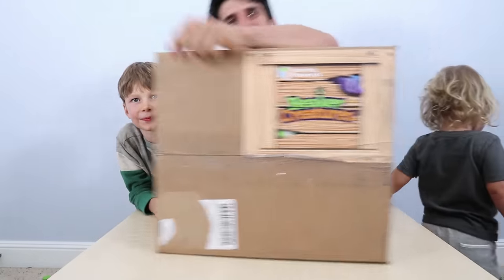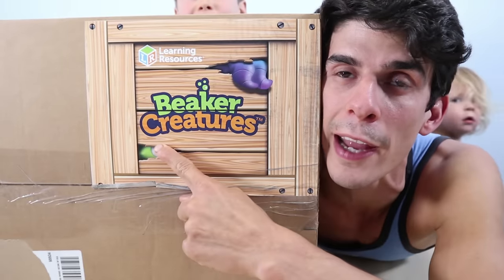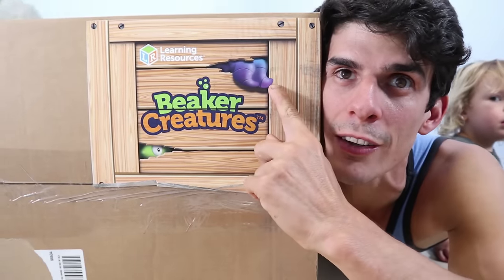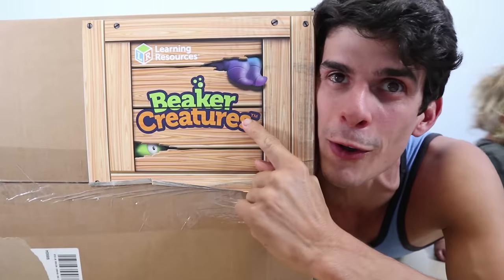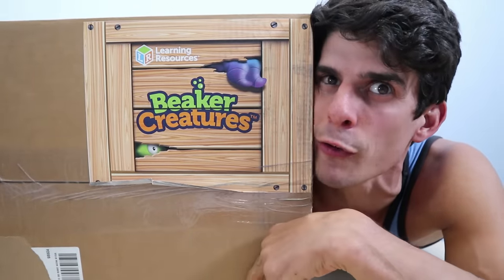Yeah, River's a little bit scared because, what is that? Is there an eye in there? What in the world is that? It looks like a little monster. It's called Beaker Creatures. Somebody sent this to us, you guys, and it looks a little freaky.